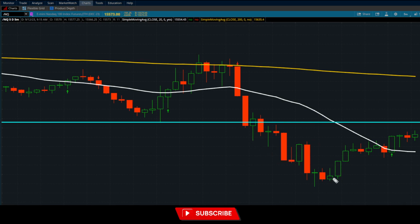3 setups today, all 3 of them profitable. Many guys who traded the NQ futures today were very, very profitable in the room. Congratulations to you guys. I feel like you guys in the room are learning very, very quickly.